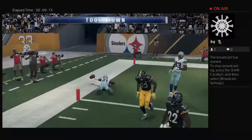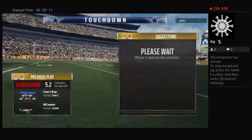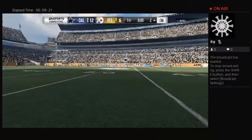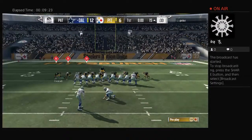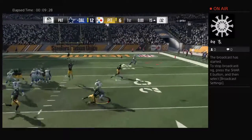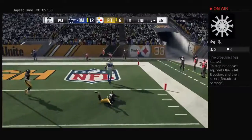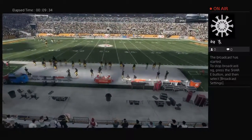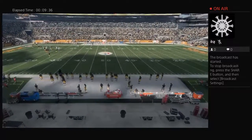And he'll take it into the end zone for a Cowboy touchdown. Ezekiel Elliott, a 6-yard touchdown run. And the Cowboys are in for 6. Now Rush. His pass caught at the 4. And he'll get into the end zone as the 2-point conversion is successful.